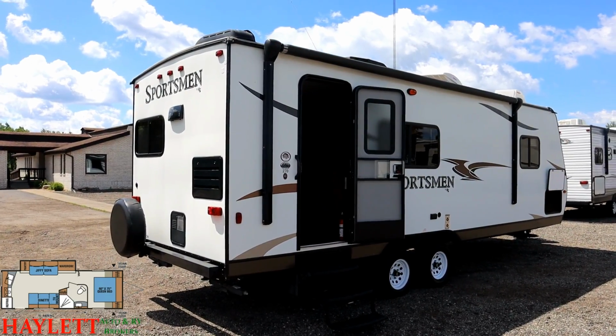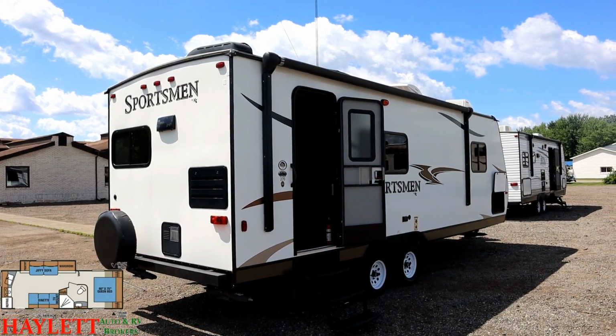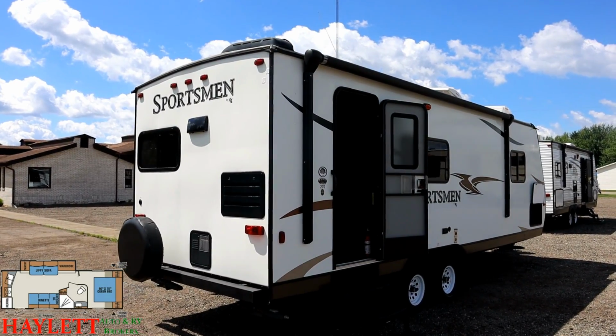So if what you're looking for is a really, really well-kept camper in like-new condition, but a used price tag, I'd get all over this one, because when people are already looking at it, when it's been here for 5 minutes, good indicator it's probably not going to be here long.